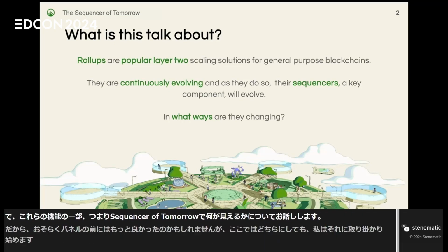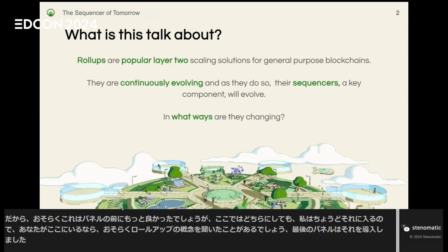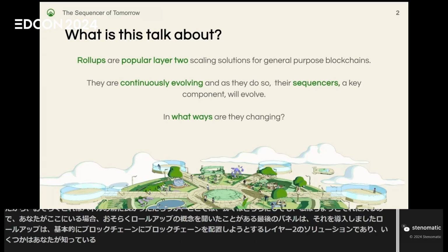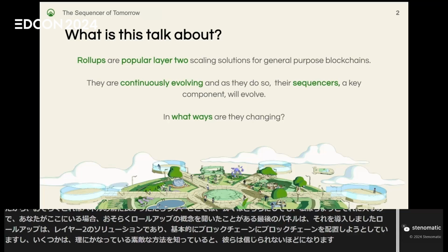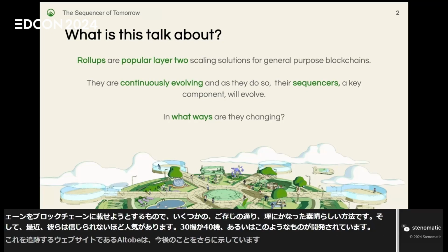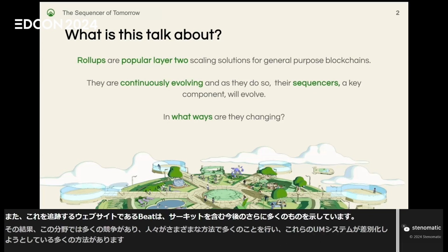So if you're here, you probably have heard of the concept of rollups. The last panel did introduce it. Rollups are layer 2 solutions, essentially trying to put a blockchain on a blockchain in some nice way that makes sense. And they've become incredibly popular these days. There's 30 or 40 or something like this in development. L2Beat, a website that tracks this, shows even more upcoming, including Zircuit. As a result, there's a lot of competition in the space. There's a lot of things people are doing in different ways. There's a lot of ways these systems are trying to differentiate themselves. And while doing that, they're also trying to improve a lot of the features they have. One area where they can do this is in their sequencer.